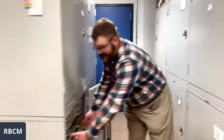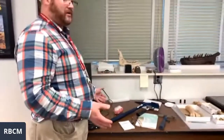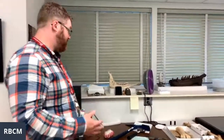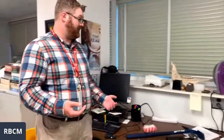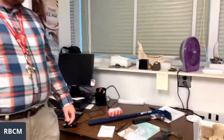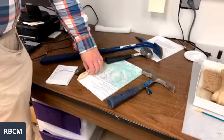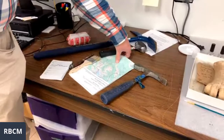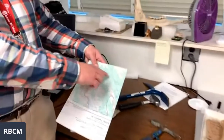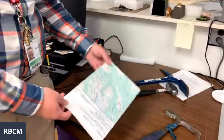Just behind you there, you can see some of the tools that we use. When you go out and look for fossils, there are a lot of different tools that you have to bring with you, and sometimes they vary depending on what sort of fossil you're collecting. Of course, it's always important to have maps, because you don't always have great reception where you're going. So paper maps are still very useful. This is a topographic map, which shows you the elevations of various places as you go along the edges of a mountain.